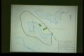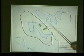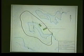The population of the watershed is about 6,000 people. Just to give you some idea of scale, the distance from the upper end of First Lake to the lower end is about 2 kilometers.